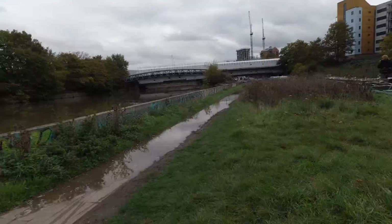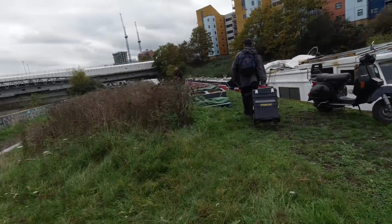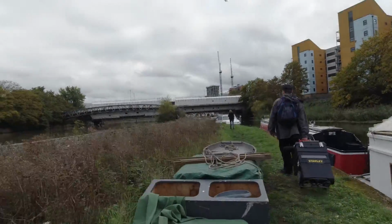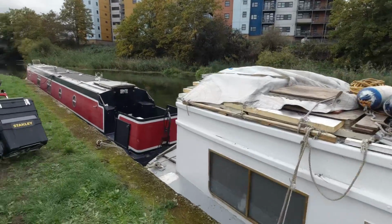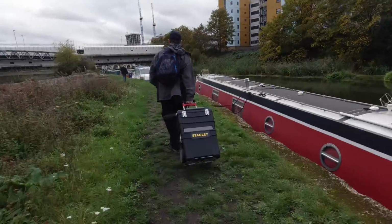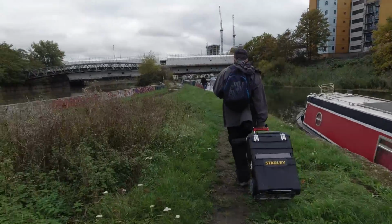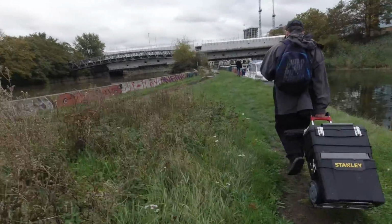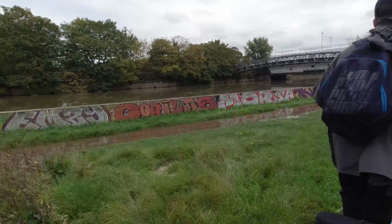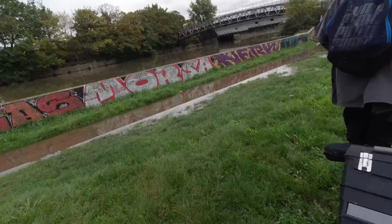Oh, that one. Wonder where that come from. That weren't there a minute ago. Oh, the water's come up level. It's all flooded. The tide's come in and it's flooded up. Tide? Yeah, I reckon it's got to be, John.